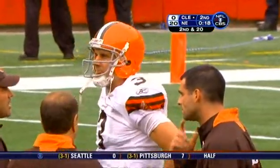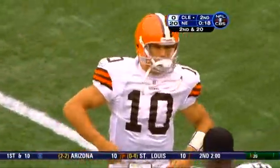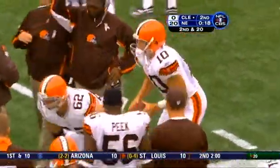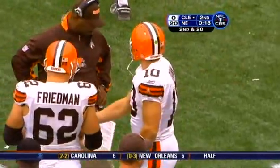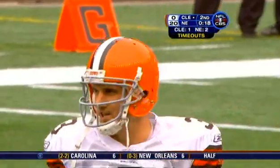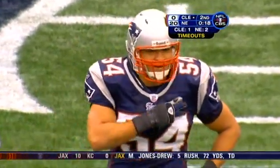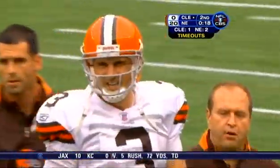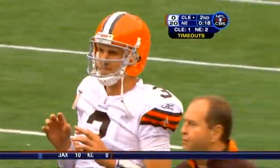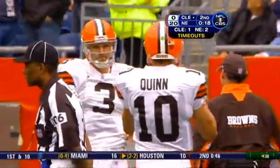Cleveland timeout now with 18 seconds to play, and Derek Anderson. Well, that left a mark. And look at this, Brady Quinn has his helmet on. Derek Anderson just took a huge shot from Bruschi, and he's coming out. And Brady Quinn about to take the field. Or is he? A little catch with Derek Anderson here on the side.